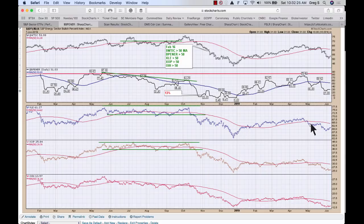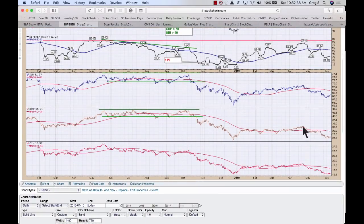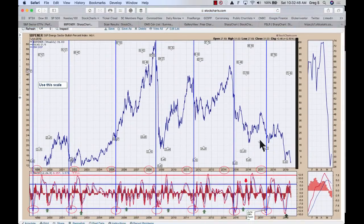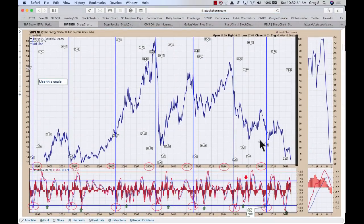So watching the oil stocks closely, again, I keep thinking of them as an economic indicator, so if they were going to start to improve, that would help a lot. XLE looks like it's ready to break this downtrend. It's right at it, so important. XOP not near its downtrend yet, and the same thing with OIH. So really we'll be watching the global markets to see if they can start picking up and getting more enthusiastic, because again, I think that's what's dragging down the US is the global weakness.